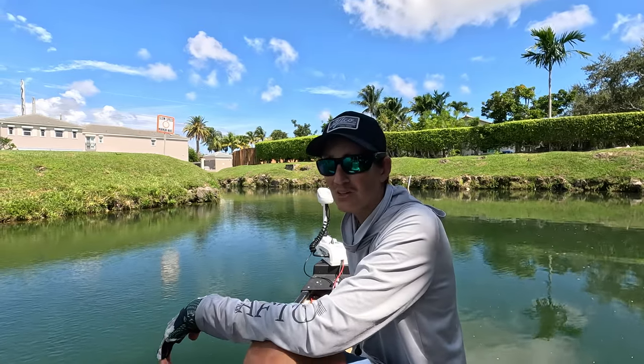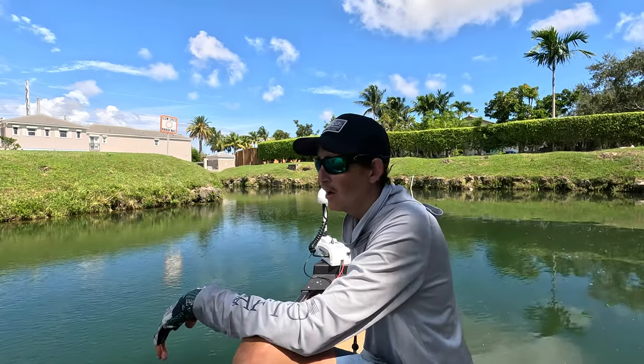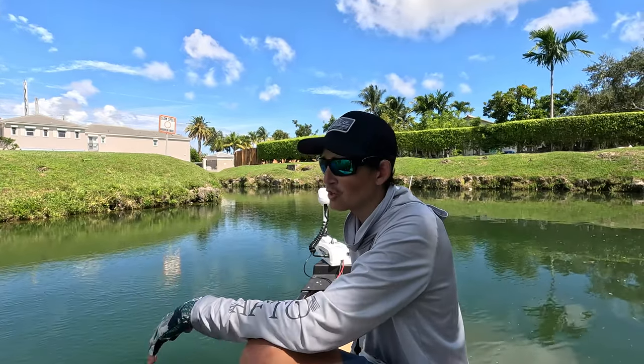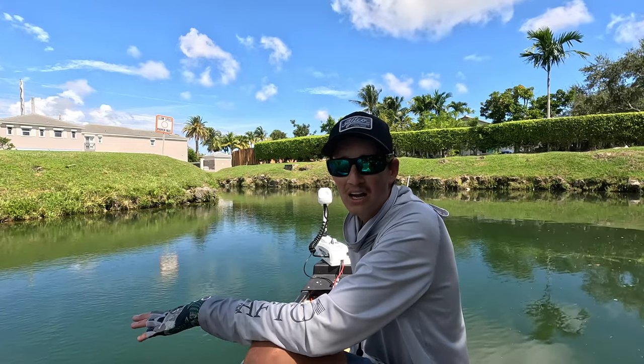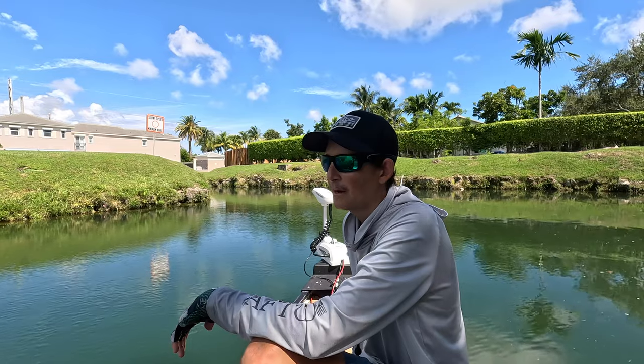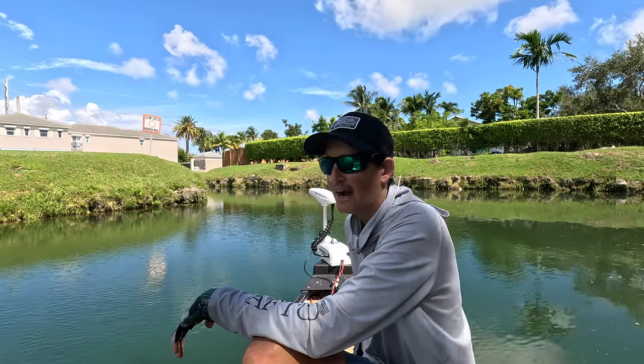All right, well, I guess we're going to kind of just keep cruising along. All I'm doing is just cruising the bank. And I mean, we are so far south of Miami. I think I'm probably 20 minutes to Key Largo. That's how far south I am. But it paid off. I'm very happy.